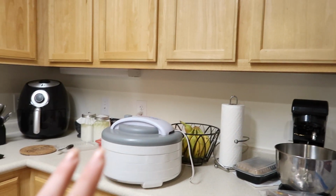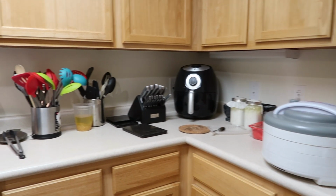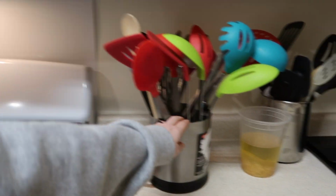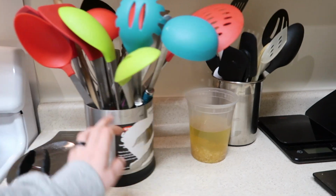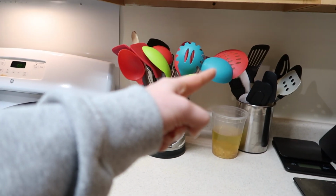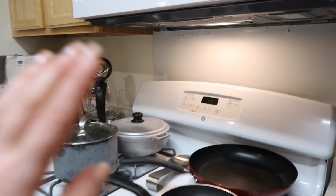It's just heavy and annoying to move, so it stays there. The air fryer we use every single day, so that stays out. It's nice that I have these rotating kitchen utensil holders, because then none of these utensils take up a cabinet, because these utensils are always annoying in cabinets. They get things stuck and whatnot.